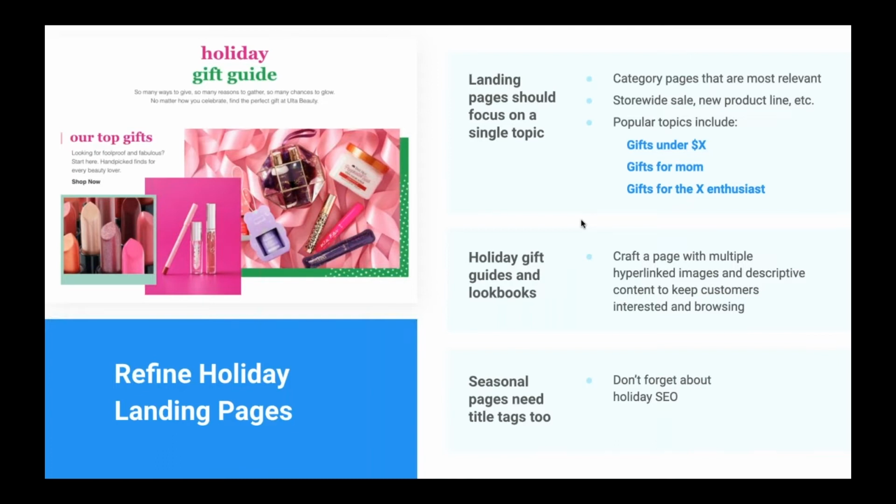Anytime you create a holiday promotion, you should also be building holiday-specific landing pages that deliver hyper-relevant content to shoppers. During the holiday season, chances are you're attracting many new shoppers, so these landing pages will often serve as that first impression. They should always sport a clean design and focus on one topic. Some great topics will help limit the amount of decisions customers have to make and offer options that are maybe under a certain price point, or gifts for specific people.